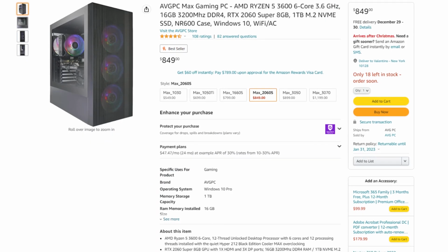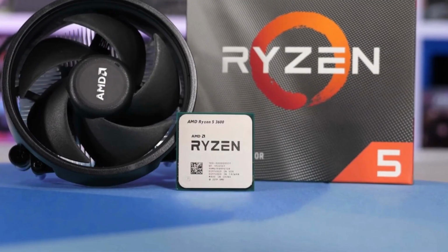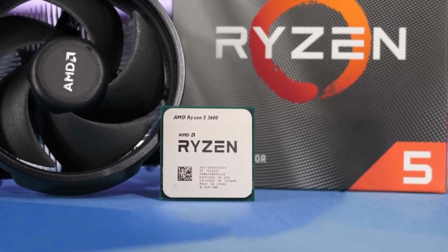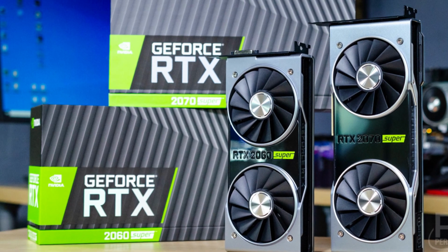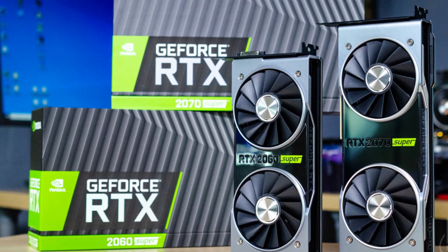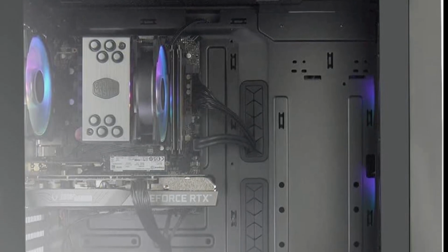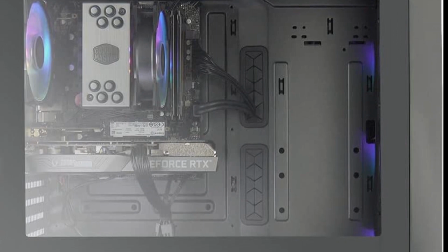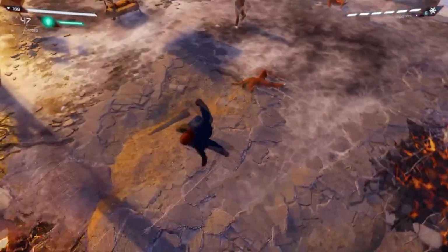With the next one we have one from Amazon. This one is the ABG PC. It has the AMD Ryzen 5 3600, which is becoming a bit old but still a great CPU, alongside the RTX 2060 Super, which performs really similar to the RTX 3060. This one has 16 gigs of DDR4 RAM at 3200 MHz and 1TB of NVMe SSD. Here you don't have to upgrade anything and you're going to get better 1080p performance than the last one.